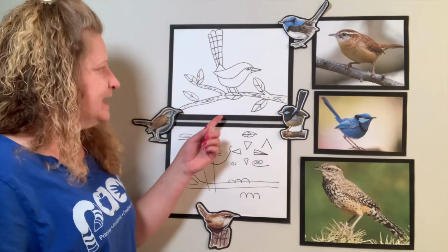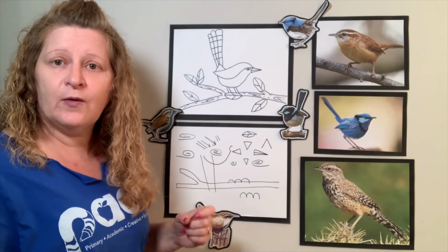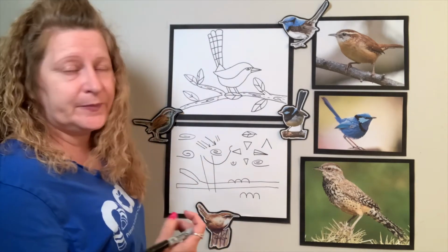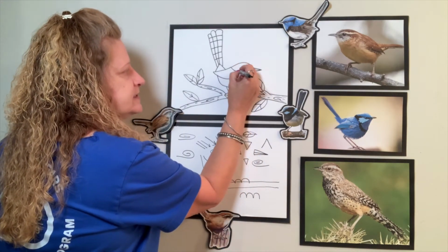All right, now the next part that I want to draw will be the parts on the body. So we're going to draw a couple of smaller parts. And so here, I'm just going to draw a curved line, just like this.